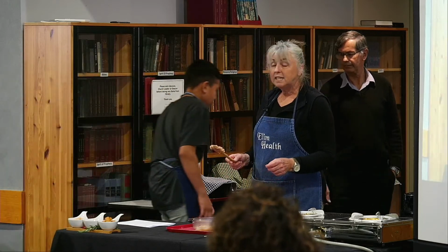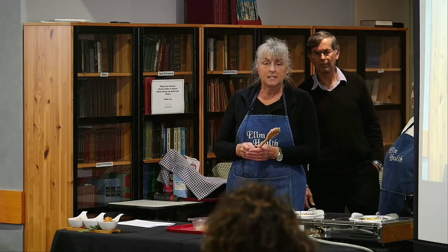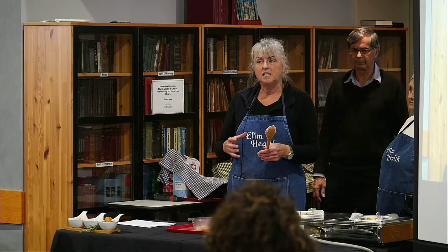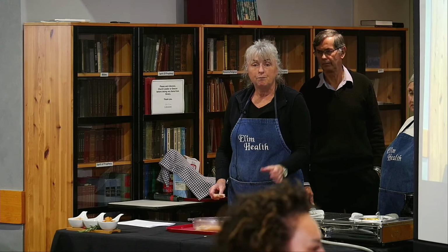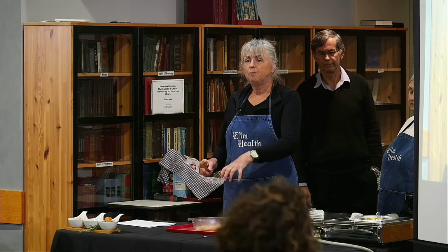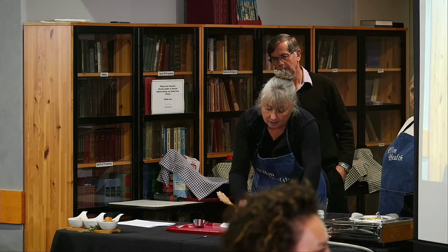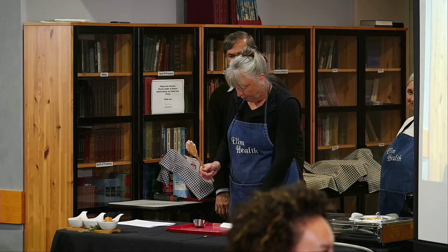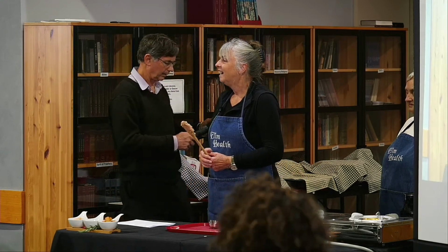It does start to stick to the pot as you're mixing it, like porridge. And that's when you know that it's ready. It's nice and thick. That's when you pour it out, it's done. So that's that. Quick and easy, so experiment with that.